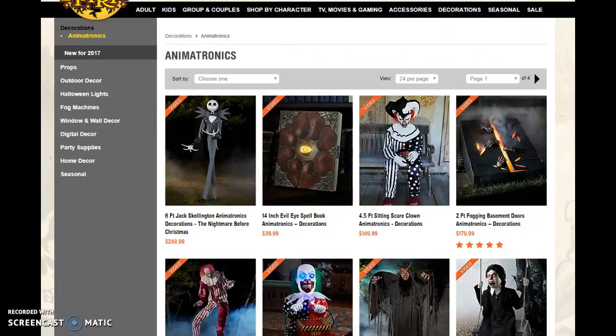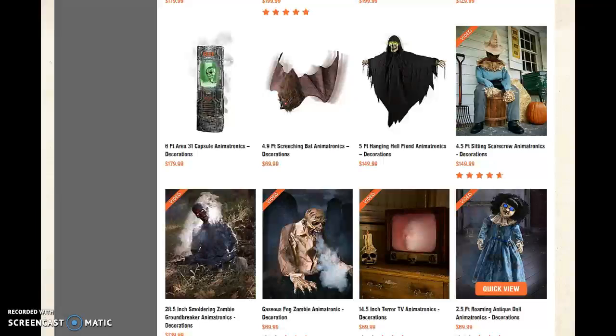So then you also go up a little bit to the first page, and you have Roaming Antique Doll, which is another prop that everyone's known about that's been returning for, again, almost about 2 months, and Terror TV, almost about 2 months. So those are going to be really cool props to see back in stores, especially with the fact that we didn't see Roaming Antique Doll in stores last year.